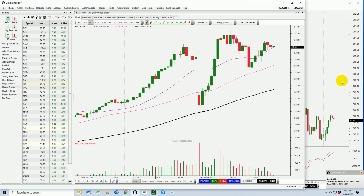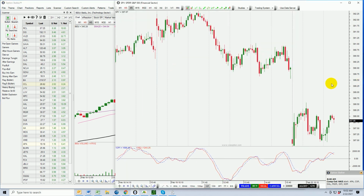Let's take a look at the market, get our bearings, and then we'll take a look at how we might position ourselves and find a trade. So far this morning, big drop on the open. Bond prices have continued to fall. Yields are moving higher. That's weighing on the market.